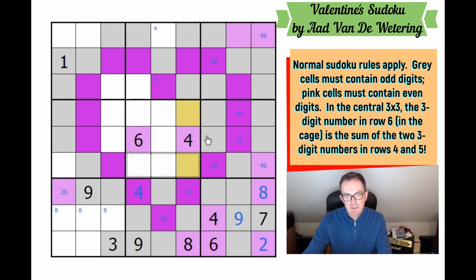Now that's interesting. I would have only had to know one of these to know that the other one would have to be the same parity. Obviously, if I add an even number to an odd number, I'm always going to get an odd number in the units position. So let's just see. We now know that.